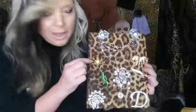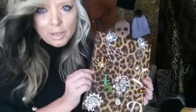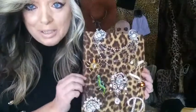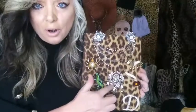And then we have a spider. This thing is really, really old. I know I've showed this before. And then we have the lion because, yeah, I'm a Leo. And then this is the one I got at Hobby Lobby, and it was very expensive. I'm pretty sure I used a coupon on it, but this is the one that doesn't work.